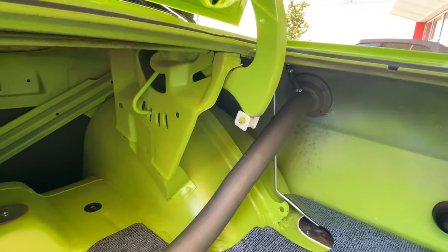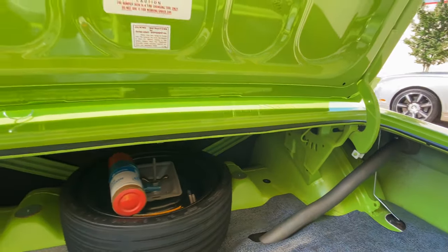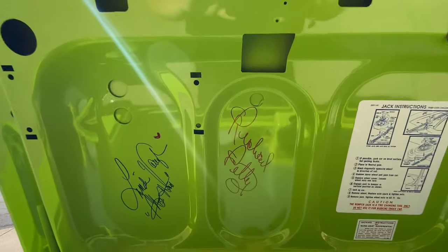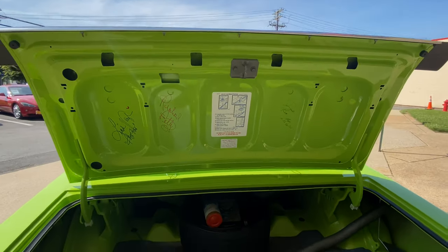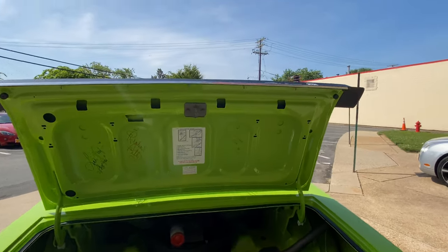Someone took very good care of this car. I assume you were one of those people. And I guess the king himself actually went ahead and autographed it at a car show. There are pictures of that. Pretty good looking there, as you can see.